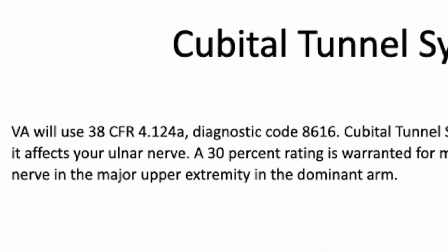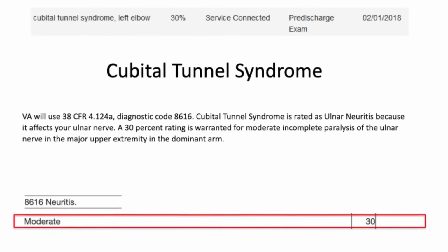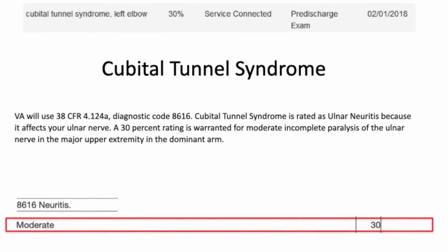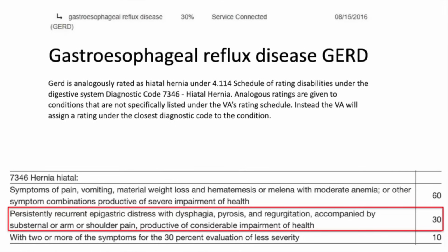VA will use 38 CFR 4.124a, diagnostic code 8616. Cubital tunnel syndrome is rated as ulnar neuritis because it affects your ulnar nerve. It runs right through your elbow here, right? A 30% rating is warranted for moderate incomplete paralysis of the ulnar nerve in the major upper extremity, the dominant arm.